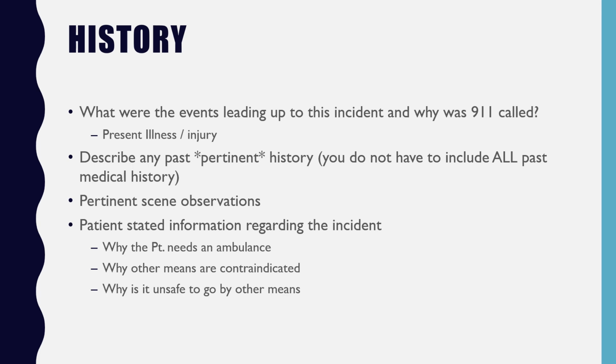History. What are the events leading up to it? And is there any pertinent history as well? Don't include all of it, just the stuff that applies to today. Any pertinent scene observations, and then any patient-stated information regarding the incident. So why they need an ambulance, why other means are contraindicated, and why it is unsafe to go by other means. This is kind of your story about why you were called.